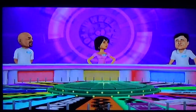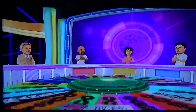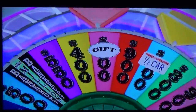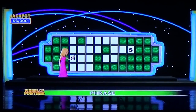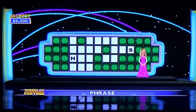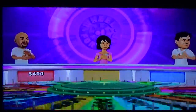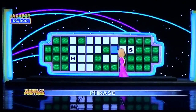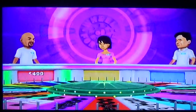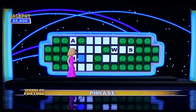$900. No R. Okay, here we go. Okay, H. There is an H. Woo! The spin. $500. W. Yes. How much do I have? 900. Let's buy a vowel. We got four letters for you. Let's get those up there.